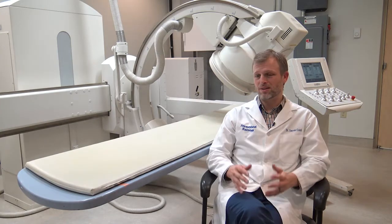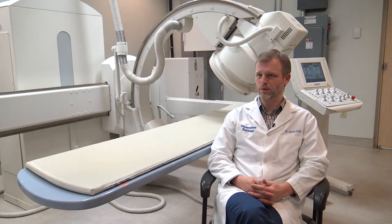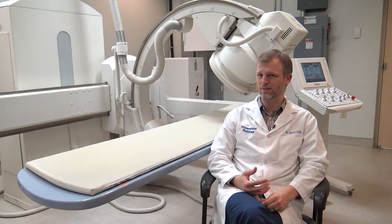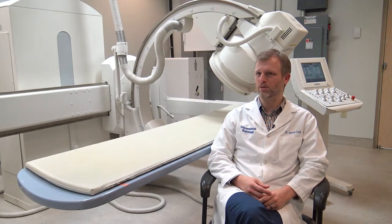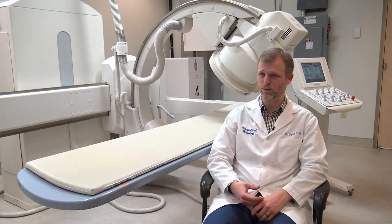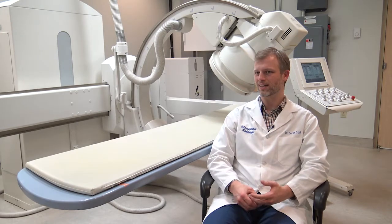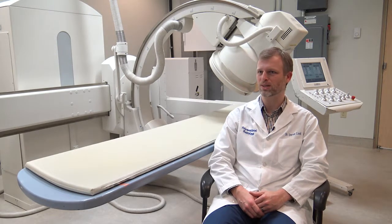Another benefit of the PUG procedure is that it can be performed in rooms other than an angio suite, an interventional radiology, or an endoscopy suite, and that frees up those rooms, which are valuable resources, to be used on other patients that need those services and that technology. This can be performed bedside, so for patients that are critically ill in the ICU, we can come to them and do the procedure right in the ICU without requiring them to be moved.